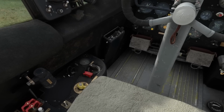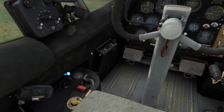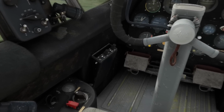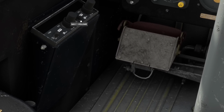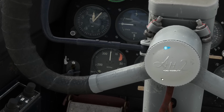I know it's around here. Like, I remember seeing... Oh, we can move the lamp. That's sick. That's a nice little level of detail there. And why isn't this radio on? I probably missed a switch somewhere. There's a very high likelihood of that.